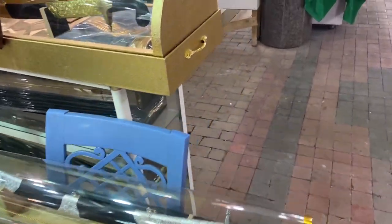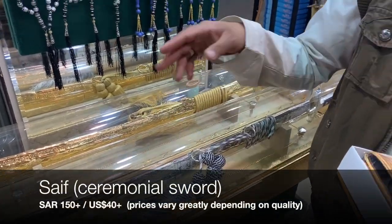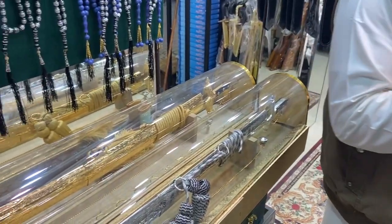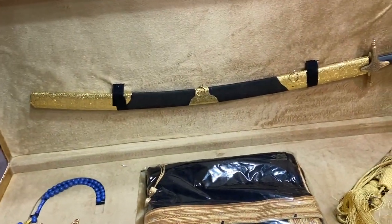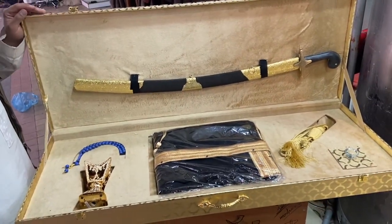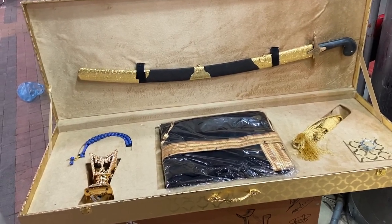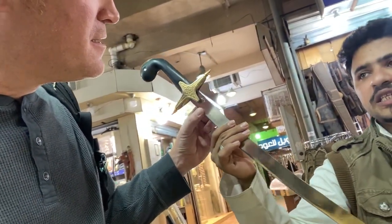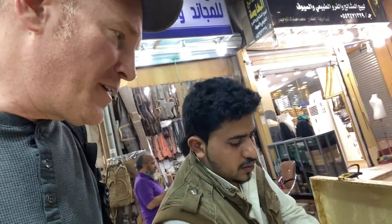How much is one of these? 120. 120? 150. 150 riyal and 120 riyal. Oh. The whole box for 250? What material is it? It's metal? Steel. Yes. Oh. It's made here, in Saudi Arabia? Yeah.